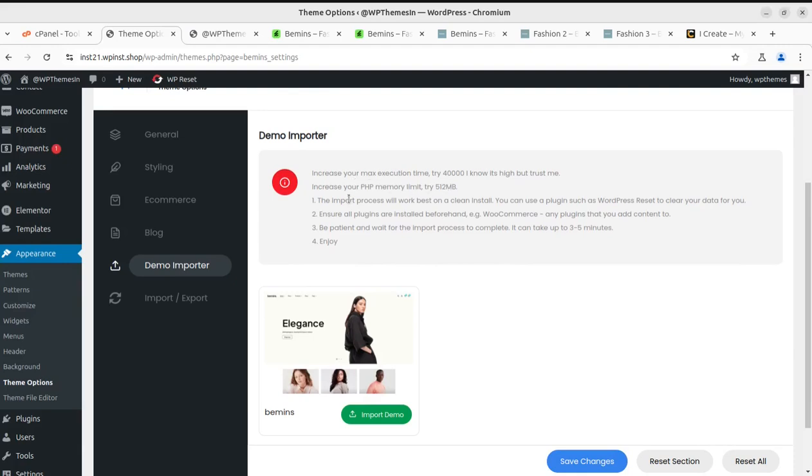And this time, the PHP memory limit is fine. So the import process will work best on a clean install. You can use a plugin such as WordPress Reset. So I am already using it, so I have this clean install. Okay, so ensure all plugins are installed beforehand, for example WooCommerce, any plugins that you add content to. Be patient and wait for the import process to complete, and it may take up to 3 to 5 minutes.